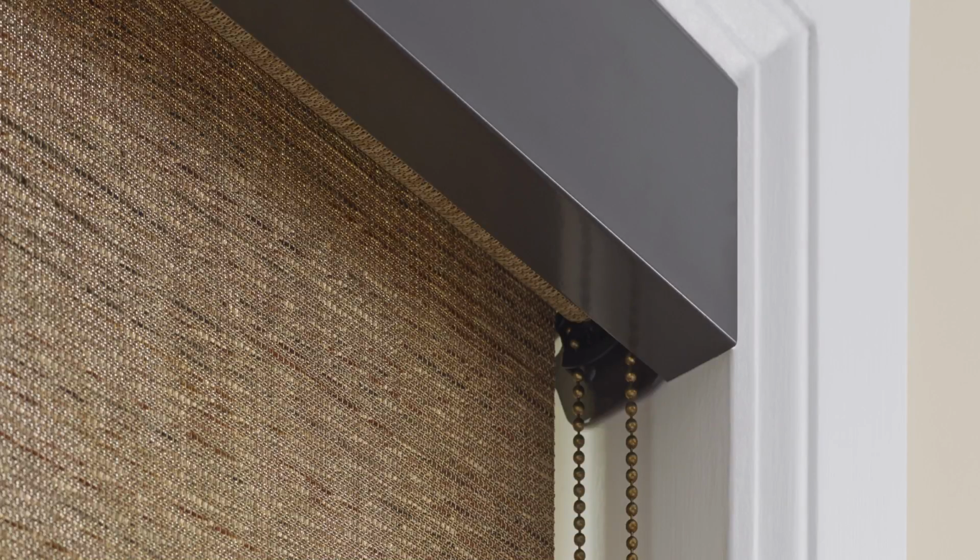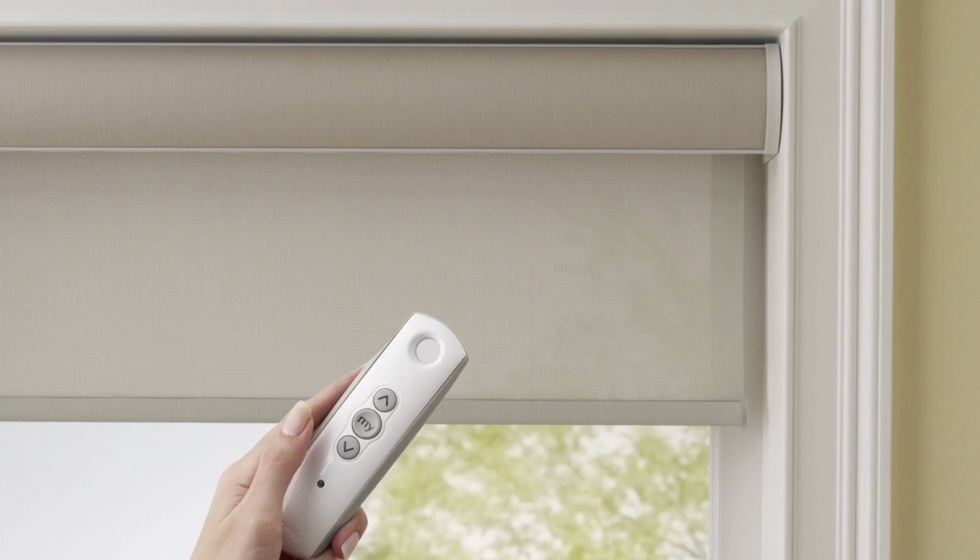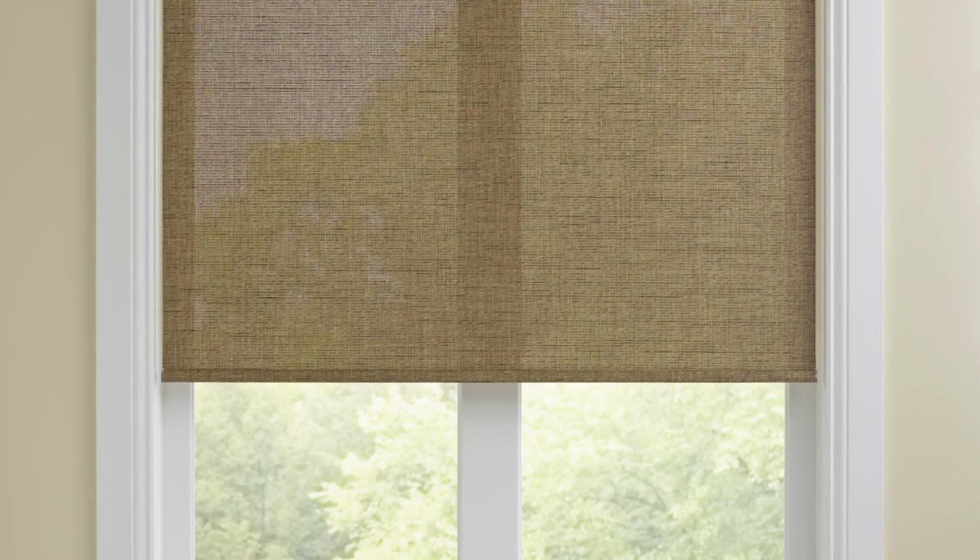We've just seen how the beaded chain clutch control shade is fabricated. Other control options include the motorized control for complete hands-free operating ease and convenience. And a favorite is the touch lift cordless control. This shade lowers manually by hand and then slowly raises automatically with a slight pull on the bottom hem.